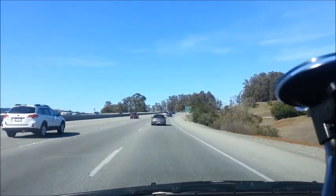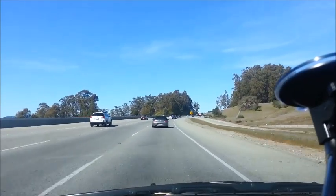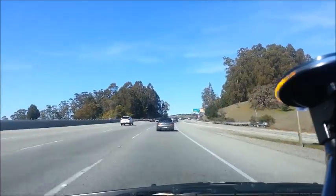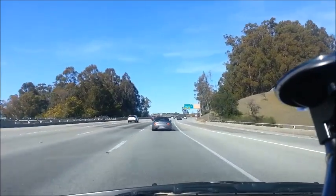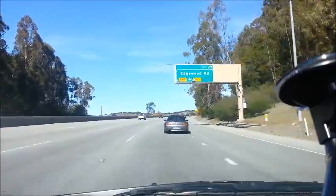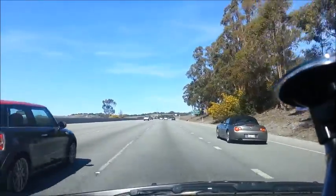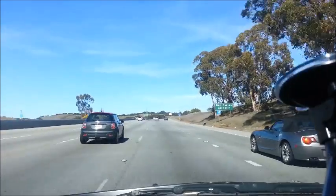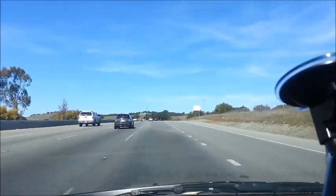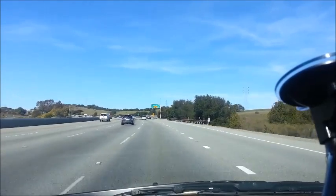So this is 280. This is, like I said, one of the main highways, one of the thoroughfares that goes through Northern California. This, as compared to 101, this one's a little bit more windy, which means if you take 280, it'll take you a bit longer. But it's also more scenic because it's windy and it's out by the hills, and there's no buildings out here really. You're just seeing the landscape. That's what makes 280 preferable for some people, because of the fact that it's a nicer view.